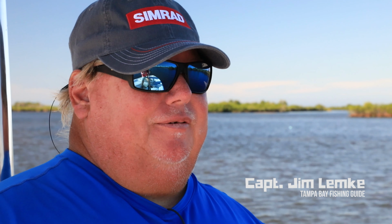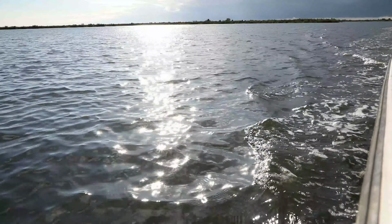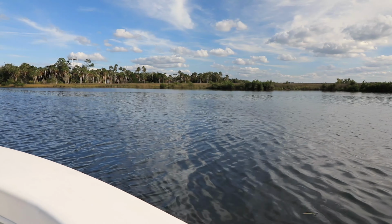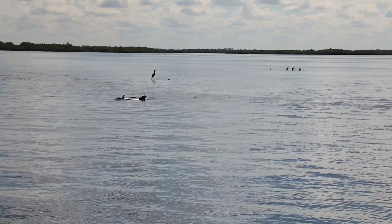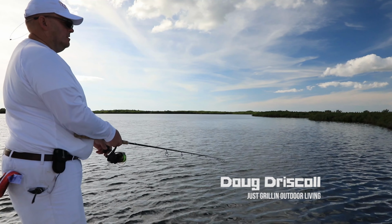I'm Captain Jim Lemke. I've been fishing my entire life. I've been guiding for 30 years. Being a guide has its ups and downs just like any job, but your office is this beautiful area. We're gonna make a fisherman out of Doug before the end of all this.